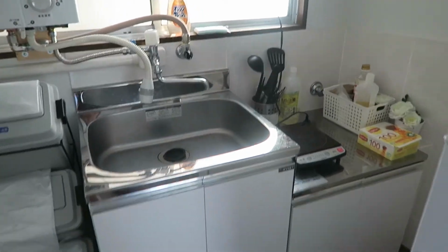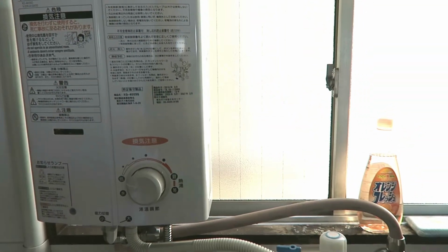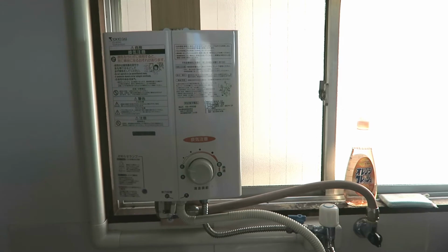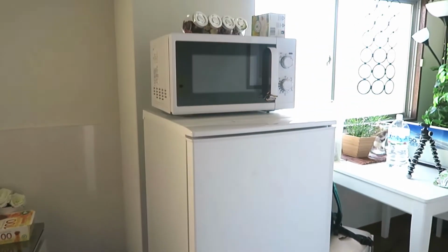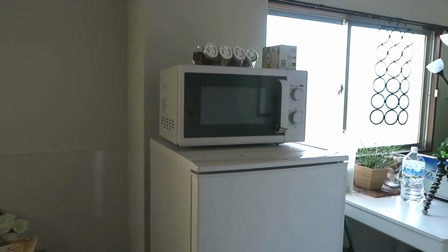And then you come in, and as you can see, the kitchen is very small. There's not a lot of room to cook, and this isn't very typical, I don't think, in a lot of apartments, but this one has a water heater. So in order to get the hot water, you have to turn some knobs and do some fiddly things. As you can see, there is a small fridge and a microwave, and I brought my own dandelion tea from home because it's my favorite tea and they don't sell it here.